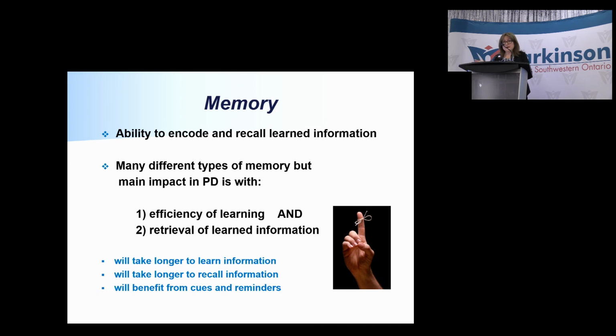The material has, in fact, been encoded in the brain, and there are memories for the information, but the material is just not easily accessible to them when they need it. So in Parkinson's disease, people often take longer to learn new information, and they take longer to retrieve it or recall it after time goes on. And because of that, they often benefit from cues or reminders because this helps them to locate those learned bits of information in their brain.